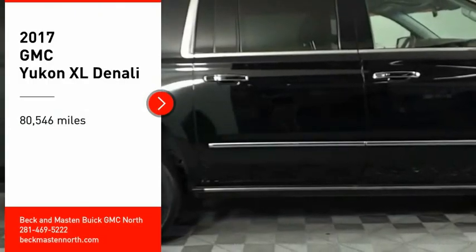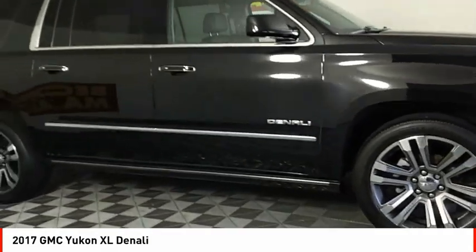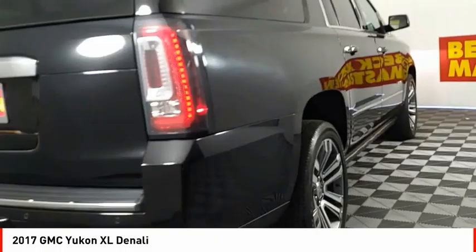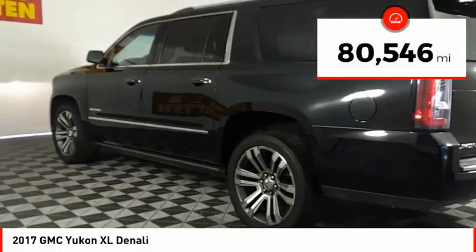Take a ride in the 2017 Yukon XL. GMC Yukon XL is a great choice for families who need a full-size SUV with maximum seating. The looks don't hurt either. This vehicle has less than 85,000 miles.